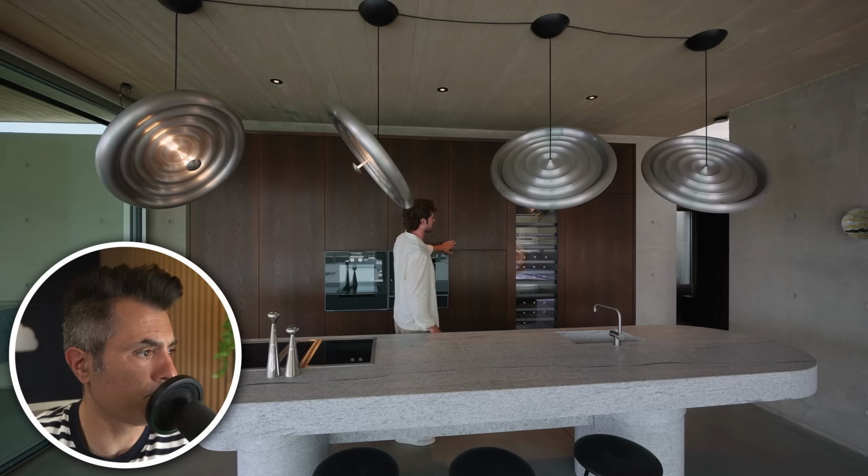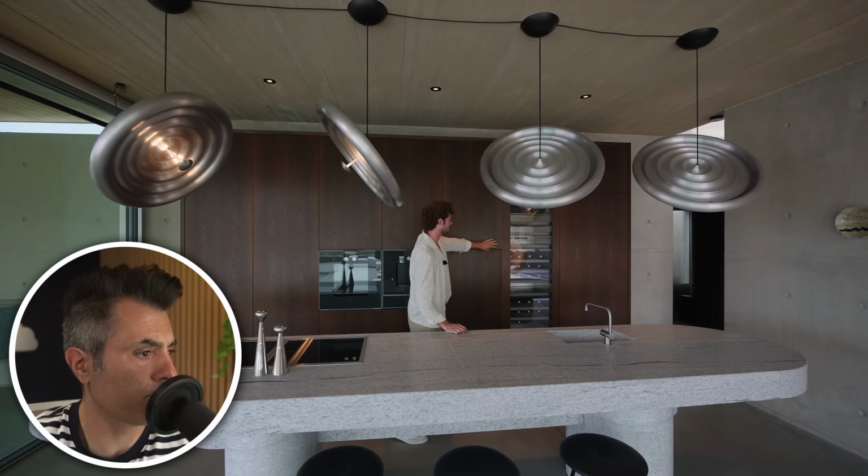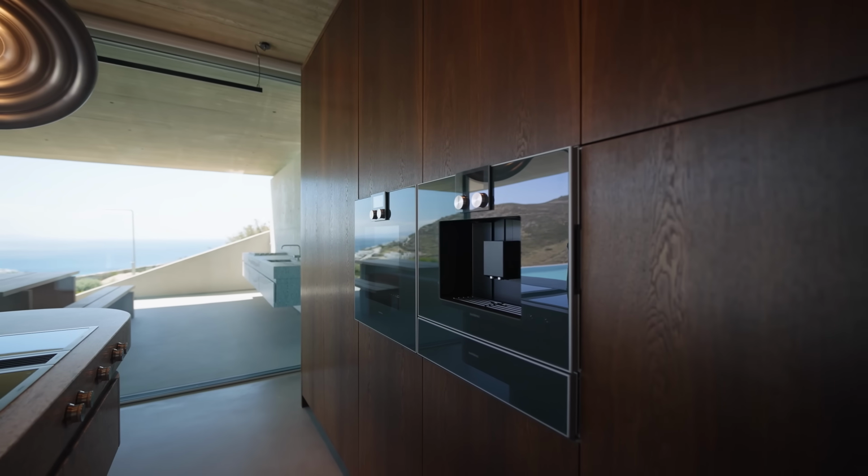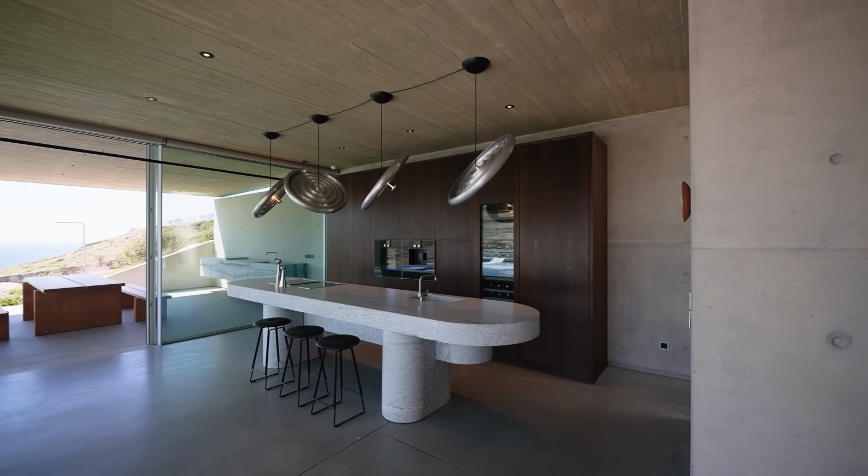And if you want to open something, you just press it. Okay, so it's just the color of the cabinet. It's even darker than walnut, which does not go with the color of concrete whatsoever.